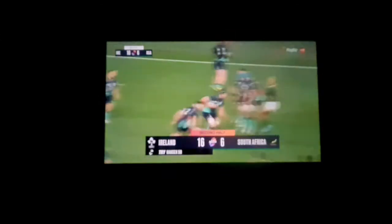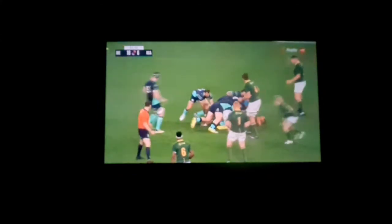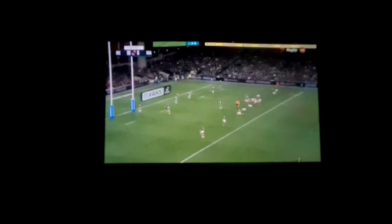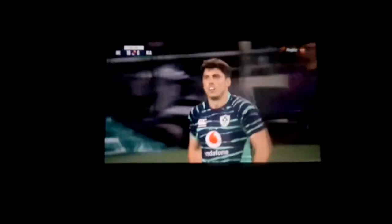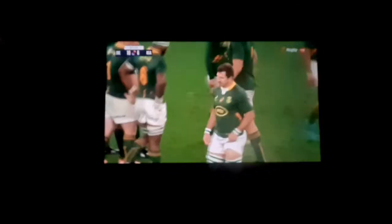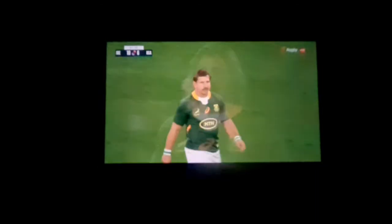Changes for South Africa, Faf de Klerk on, and so to Kwagga Smith with Jaden Hendrickse and Jasper Wiese leaving the field. And you can see the change in strategy from Ireland. What they were doing in the first half from kickoff, almost trying to run the ball, that wasn't working. Now they've simplified it a bit more. O'Brien not happy with that kick. He wanted a bit more distance or even keep it in. You don't want to give the Springbok team lineouts.